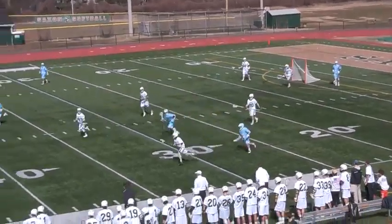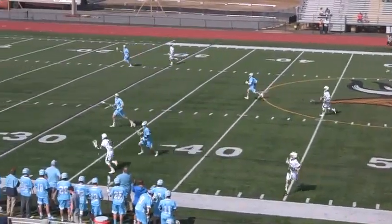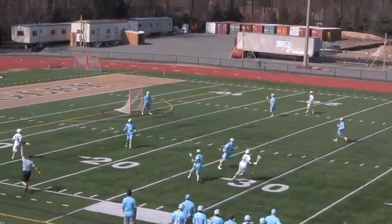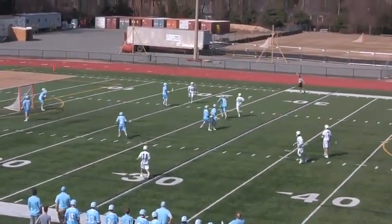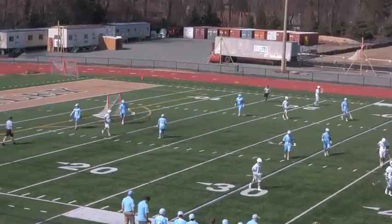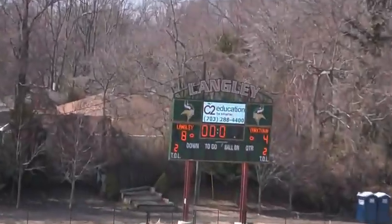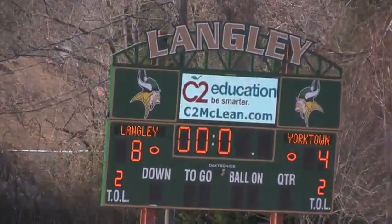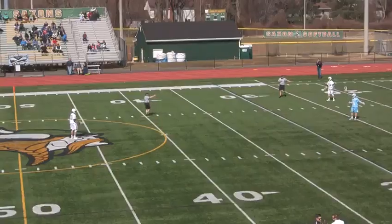Picked up by number 3, Alex Wagner. Shot on the play by number 16, Weston Simonides, and it is saved. And that'll do it for the third quarter here at Langley Saxon Stadium with the score, the Langley Saxons 8 and the Yorktown Patriots 4.